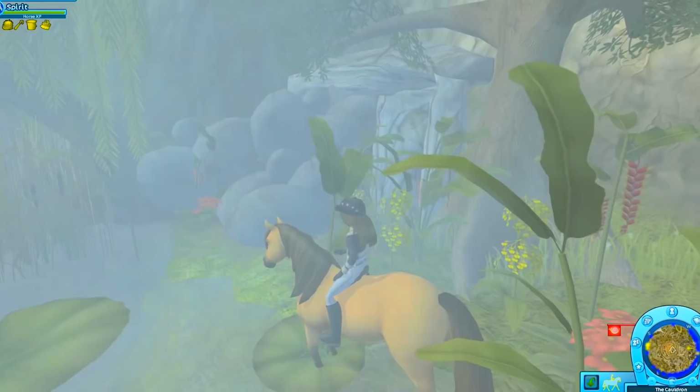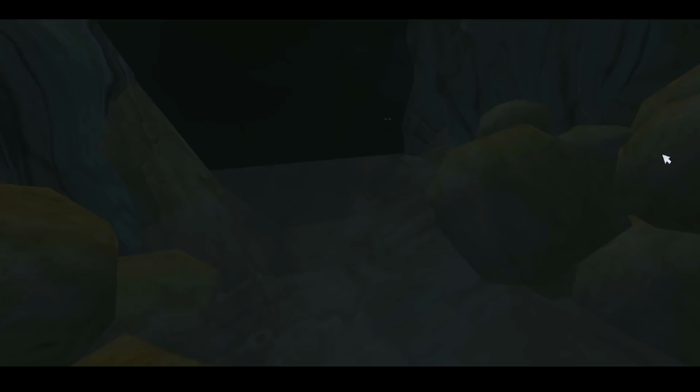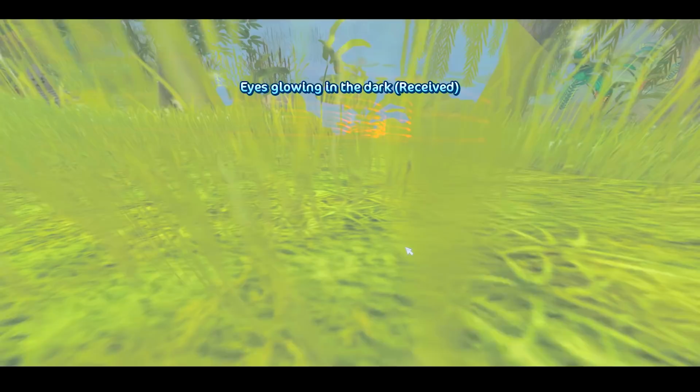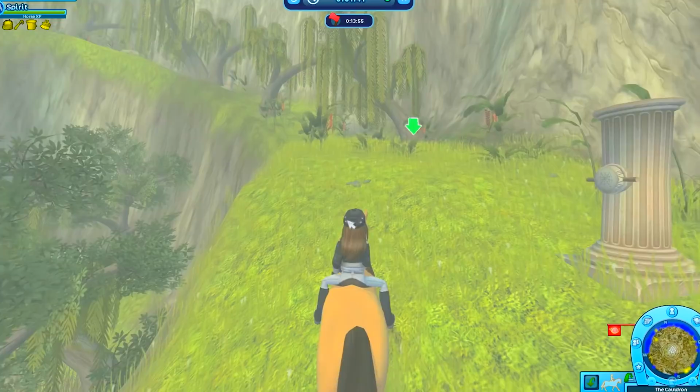Wait a minute. Did you guys hear something? Wait a minute, you guys. There's another cave. Oh, no, there's eyes. There's totally a second cave over there. Okay, there was something peeking out. Oh, no, now there's a bunch of eyes looking. Spiders! Here they come! Run, Spirit, come on! We are out of here.